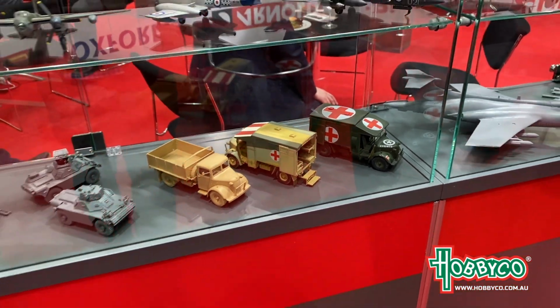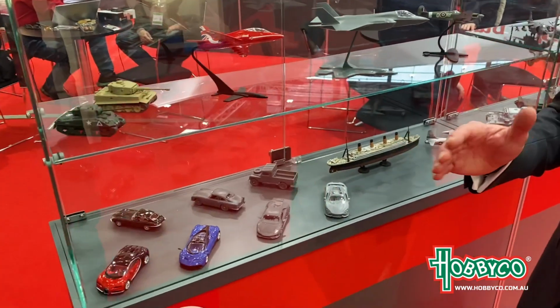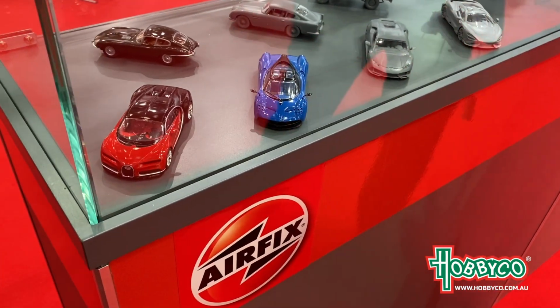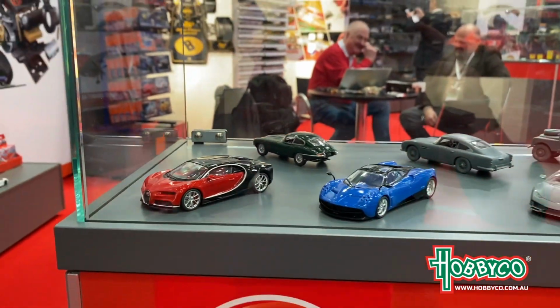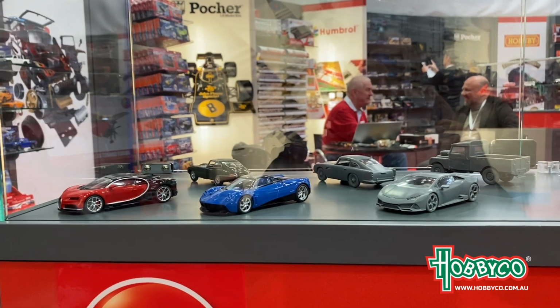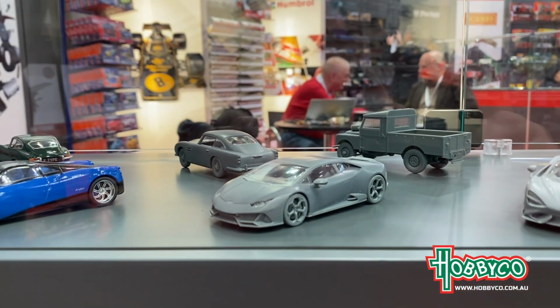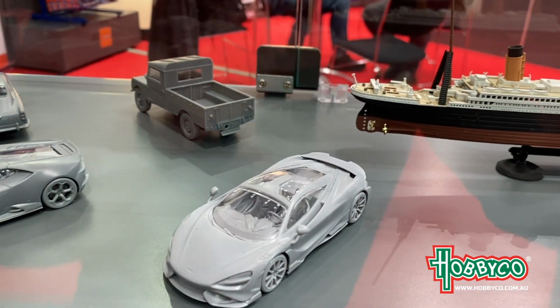We've also been putting a lot of effort into encouraging younger people to get into the hobby by investing in our starter set range. The starter set range has moved away from military subject matter and focuses more on vehicles. The 1/43rd scale, and last year we launched the Chiron, the Pagani and an E-Type Jag, and this year we're launching a McLaren, Lamborghini Huracan, DB5 and Land Rover.